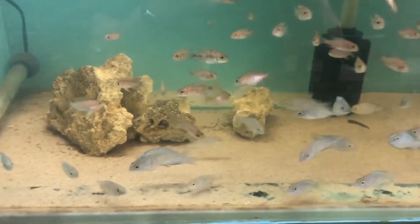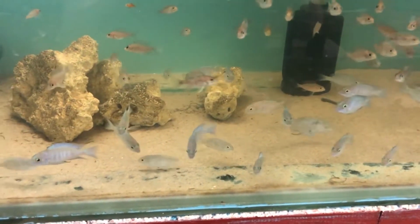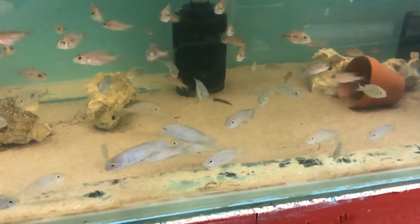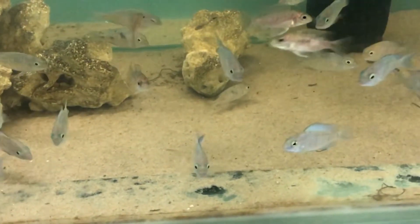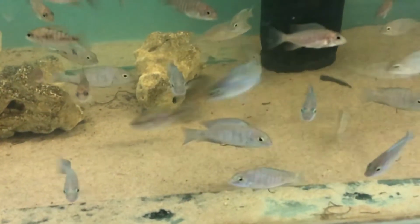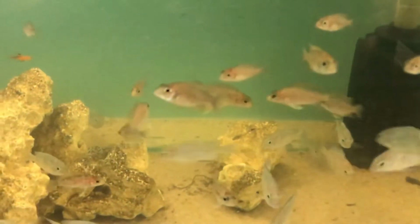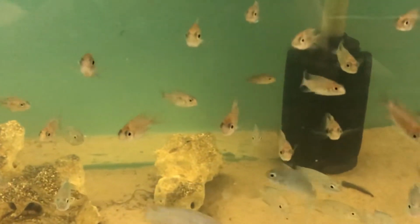And this is my wife Steph's grow out tank of the Malawi dolphins. She's getting quite a size now. They're about 2 inches now, these ones. And the Malawi peacocks, the Reuben reds, so they're starting to get some coloration into them now.